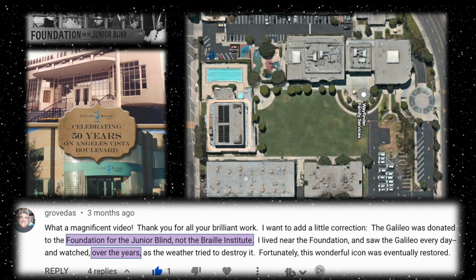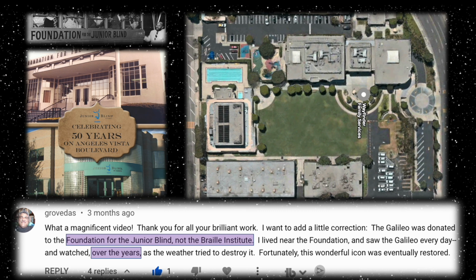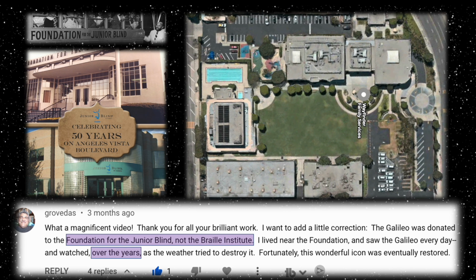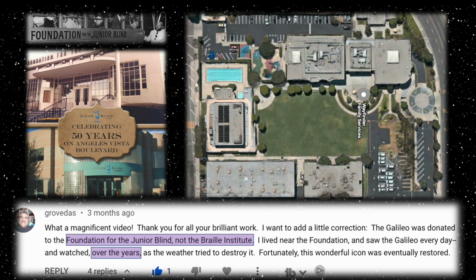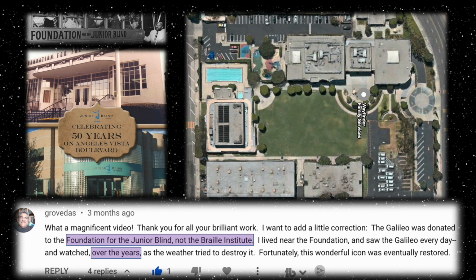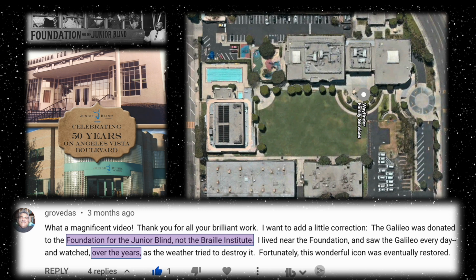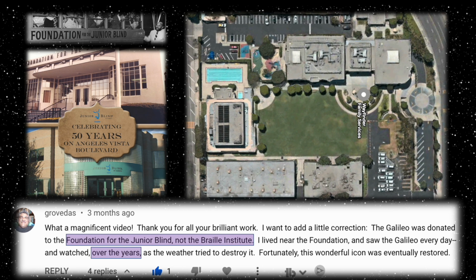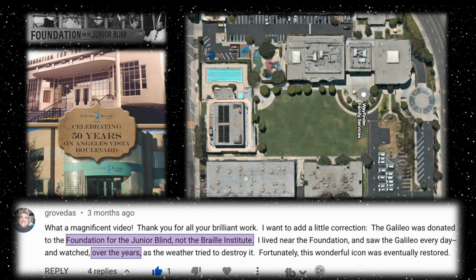Because he'd actually lived near the foundation, he actually saw the Galileo every day for several years. Until his input, we didn't really have an idea of how long the Galileo was at the foundation before it was sold. Now, interestingly enough, a lot of people, magazines, websites, forums, even my previous video, identified that the Braille Institute was where it had been donated to. That was incorrect. It was actually donated to the Foundation of the Junior Blind, a completely different school, and this still is listed incorrectly on StarTrek.com to this day.